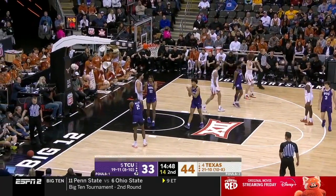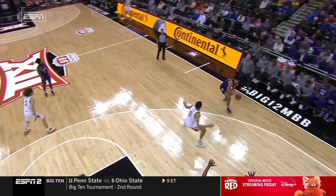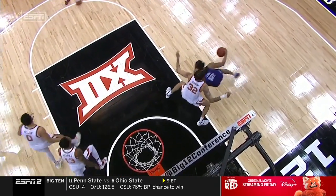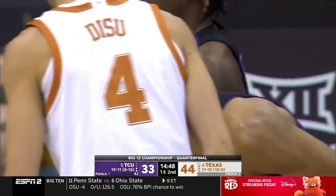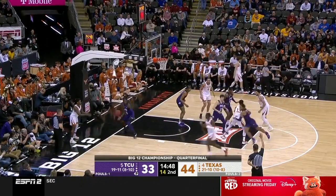Allen guarded by Emmanuel Miller. Good to see Miller, number 2 in purple, back on the floor after leaving in the first half with an injury. So good patience here. Recognizes he's got one-on-one, uses that body. You know, playing in the post is about where you catch it and the angle you have. Worked himself 2 feet in the paint, took his time.